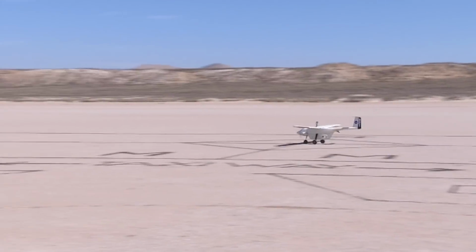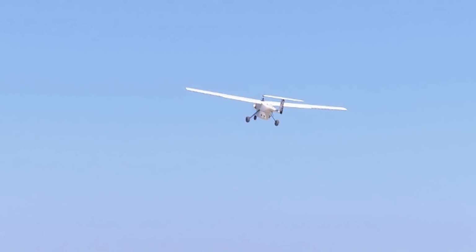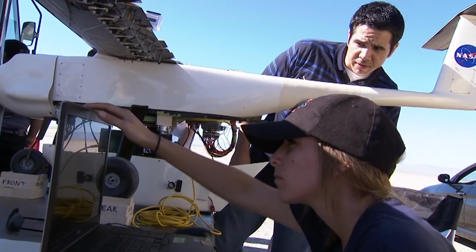So my name is Benjamin Martins, and I'm an Aeronautics Academy intern here at Armstrong Flight Research Center for the summer of 2014. Currently, the major factor in the design of an aircraft is the weight of the aircraft. You have to generate enough lift to overcome the weight. And so if you can reduce the weight, you can reduce the amount of fuel that you're using.